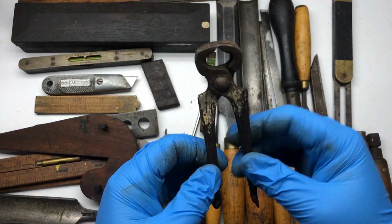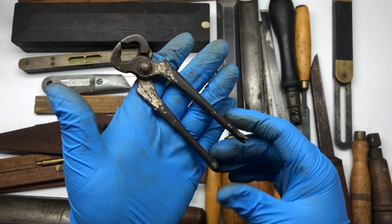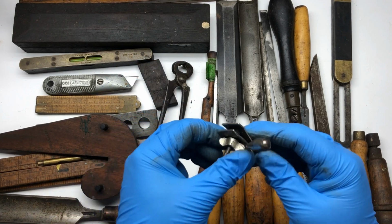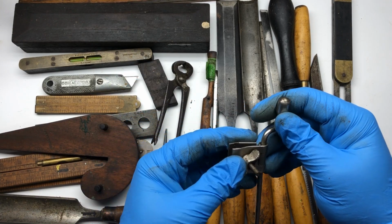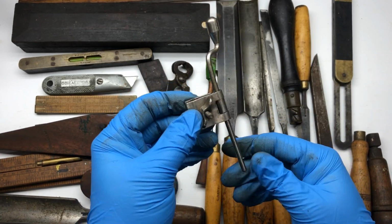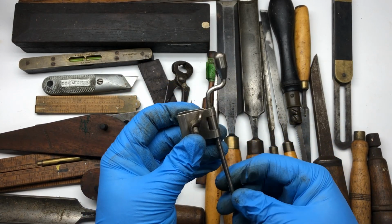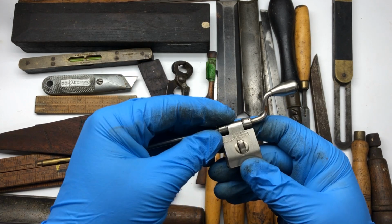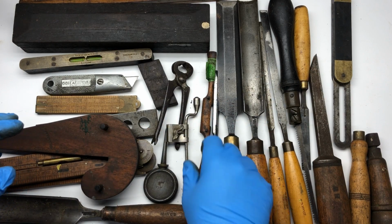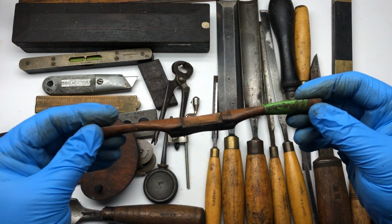We got a little set of nippers. I decided to keep these because they're quite small, and I thought they were quite cute. A lot of people pointed out what this is for. It says a depth stop for your auger bits. And it's a Miller's Falls depth stop, so thanks for pointing that out to me. I kind of knew what it was, I just didn't say it in the video, but I'm appreciative.